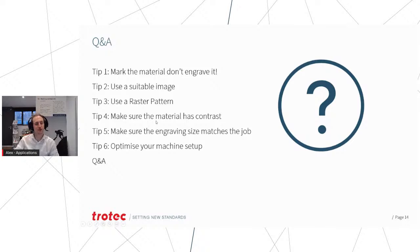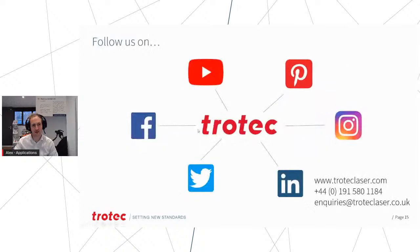Next, you need to make sure that the material you're working with does provide that contrast in the first place. And then, of course, making sure that goes hand in hand with the size of the engraving. Trying to do a very small engraving into wood isn't going to give you a great result. And then finally, just make sure that you take the time to set up your machine correctly, focusing on using the smallest lens that you have available, checking it's all in focus, the material's flat, and everything else. So hopefully that has been useful.